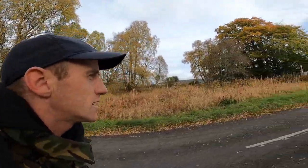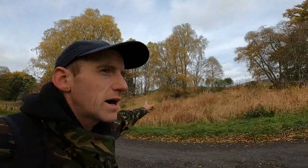This is the little road here. I need to basically go down here. My car's parked probably like a mile and a half down here.